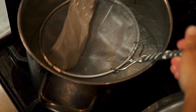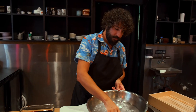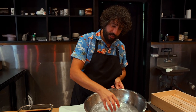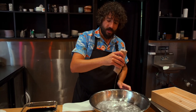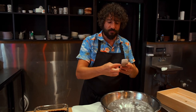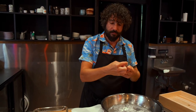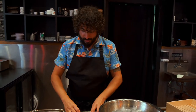And that's about it. You see how fast that cooks on the outside. All right, the akami has been blanched for 10 seconds and in the ice water for about 30 seconds, no more than that. You just wanna stop that cooking. And when I slice into it, it's gonna have this beautiful lightly seared rim, and it's gonna be ruby red on the inside. But before we do that, we're gonna pat it dry.